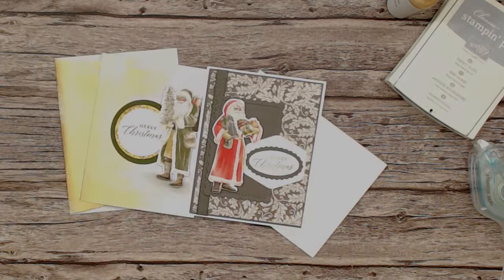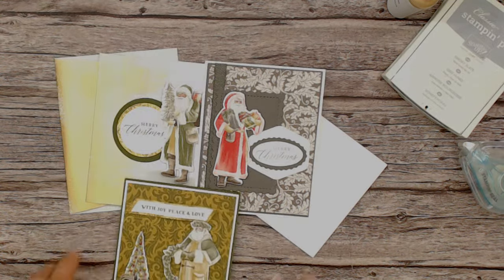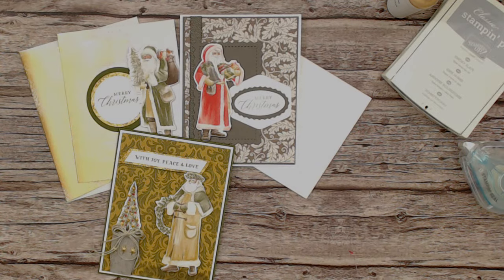So what do you think of this beautiful paper? Make dirt look pretty. You guys are funny. This paper, it's gorgeous. You don't have to do anything to it. It's like the other one I showed you at the beginning. You don't have to do anything to it. The work is done for you. See? The work is very done for you.